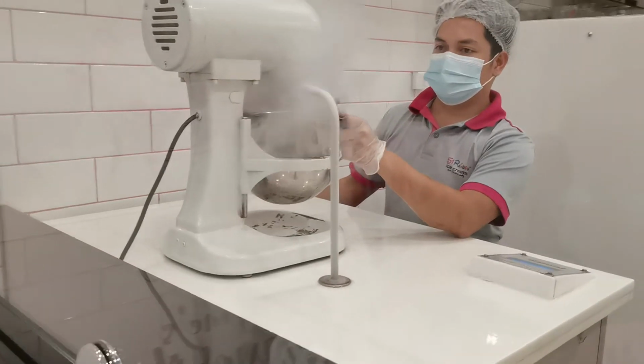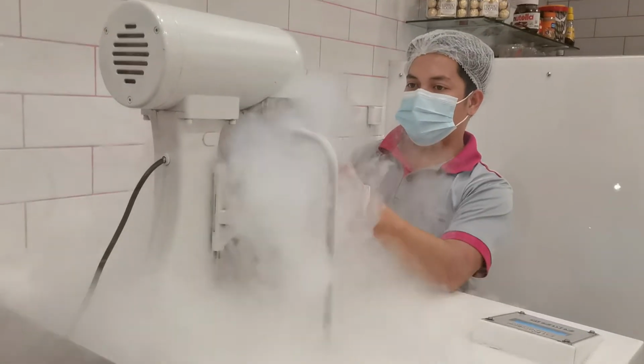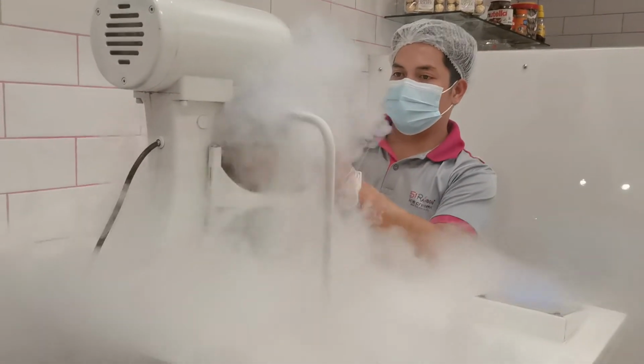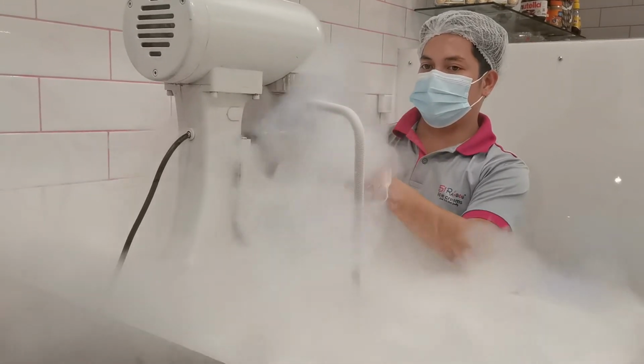As you see, this is a nitrogen machine that makes your ice cream instantly cold. It looks perfectly like milk, and it will make your ice cream instantly cold in a 5 to 10 second process.